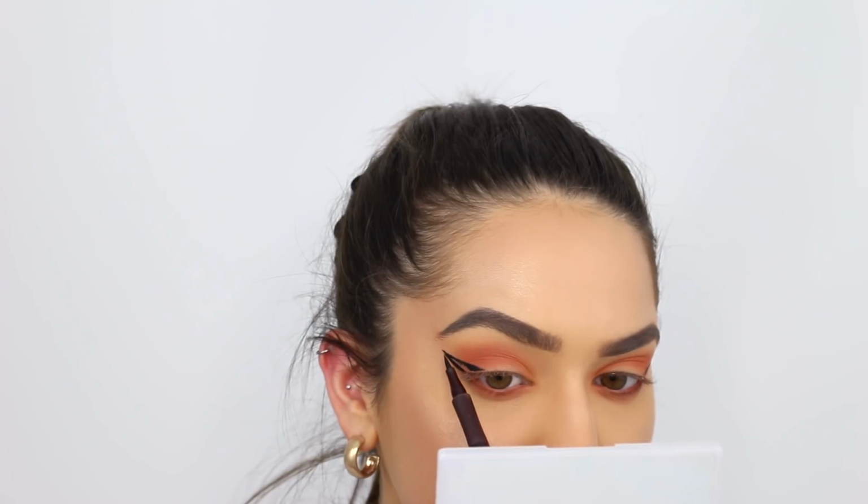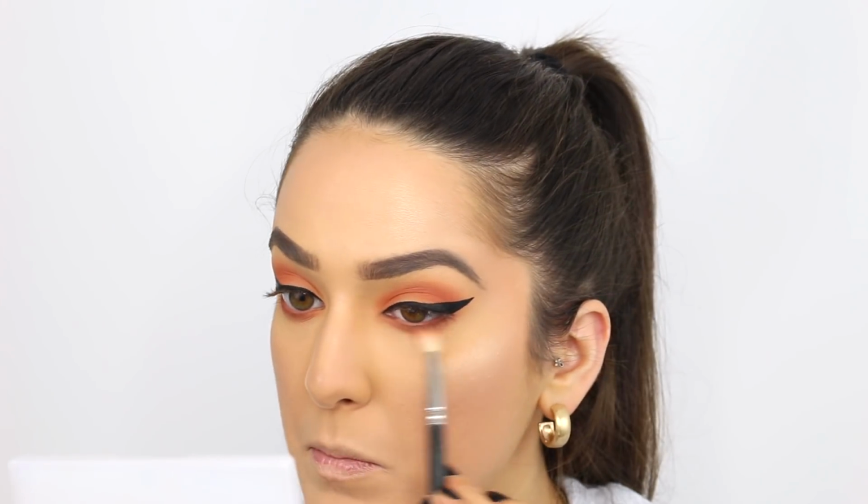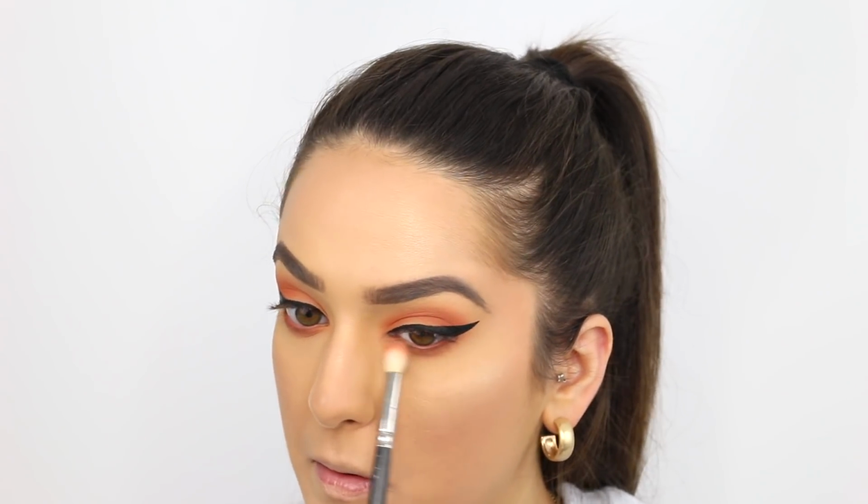I'm not going to talk to anyone whilst I do this. It's just too much. I'm just going to take a blending brush and blend this into the liner. I'm actually not hating this. I feel like I like it. Normally I'm so used to doing my liner and then no smoke underneath, but I'm into this. I don't mind this.